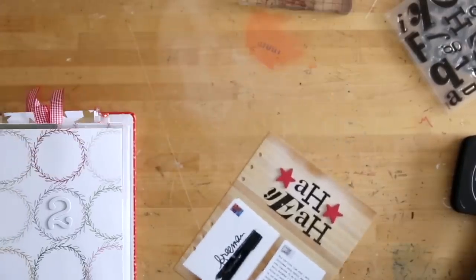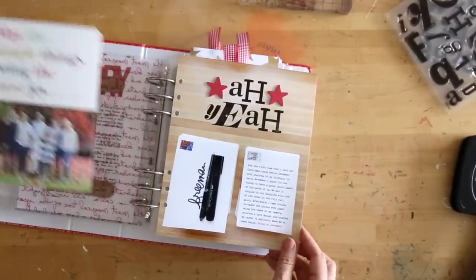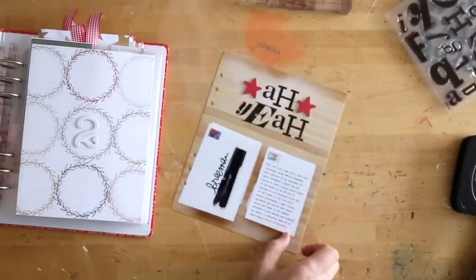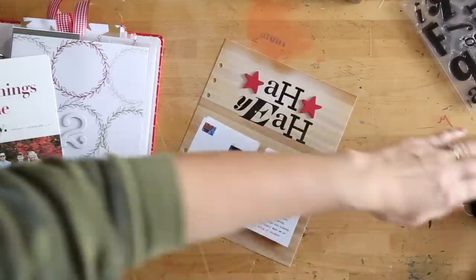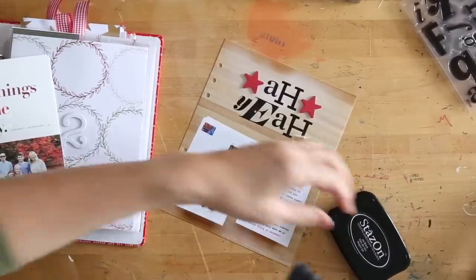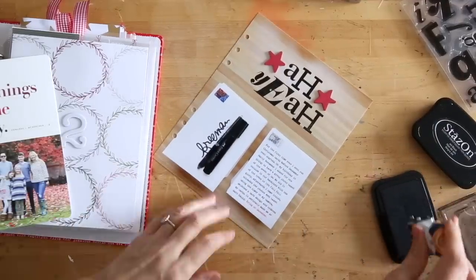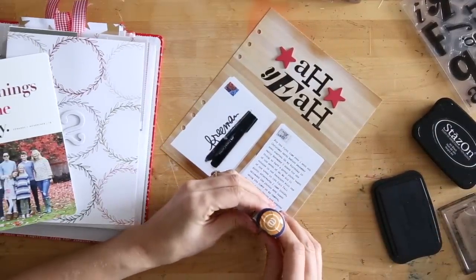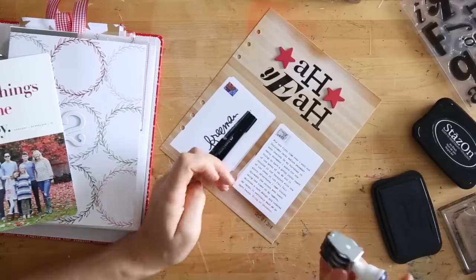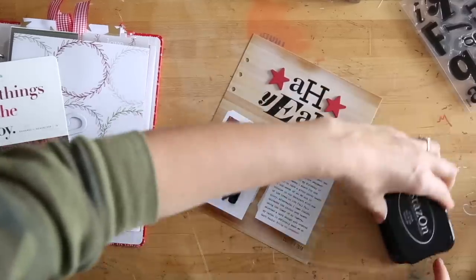Let's see. And I am actually going to stamp, I know it says day 1, but I'm gonna put it on there. All right, so I was gonna add the date, just using a rolling date stamp. I'm gonna put it down in the bottom corner here. Simple and easy.